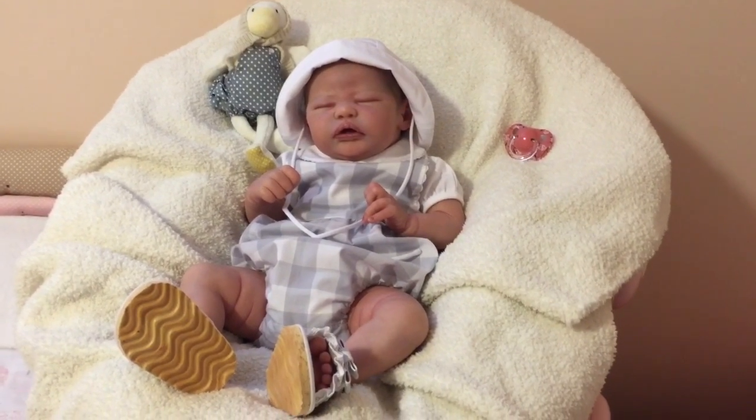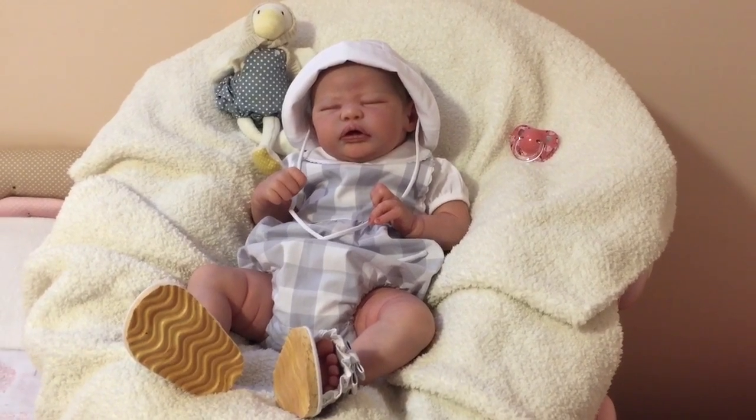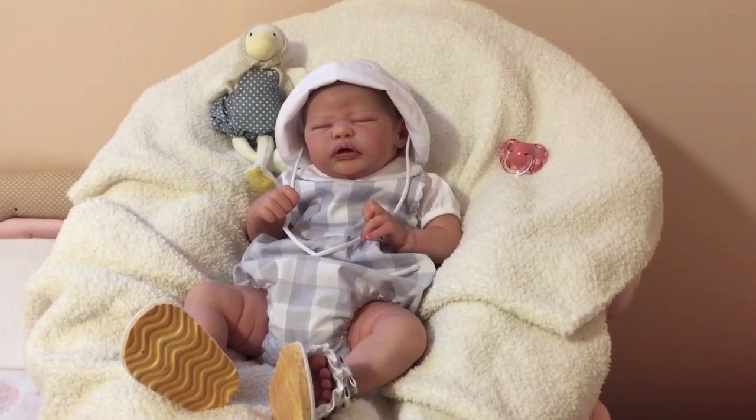That's my spiel. And here's little Miss Mila, still looking super cute in her little romper.